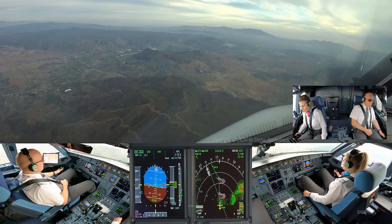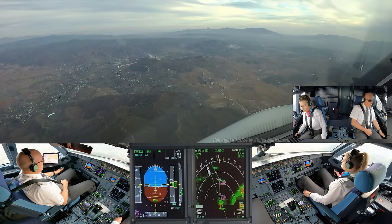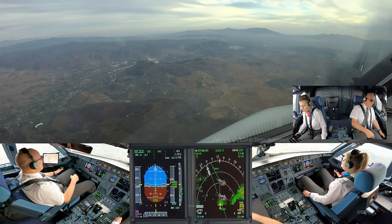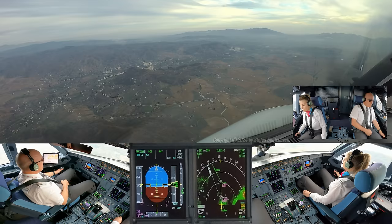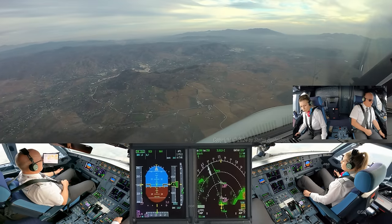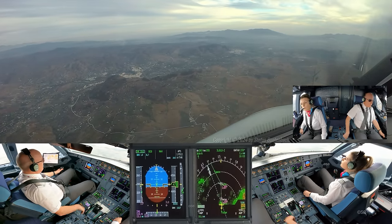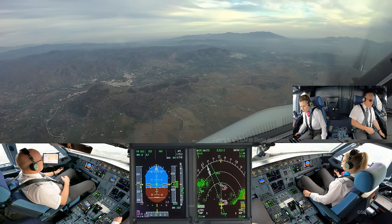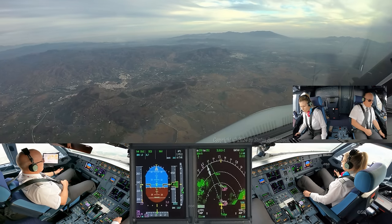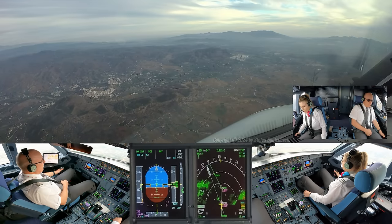Malaga, Wanchier Juliet, you are identified. Descend 11,000 feet on QNH 1027. Complete with the speed restriction. Descent to 10,000 feet, QNH 1027, and is there any chance for left hand runway 1 schedule? Negative, sir, for the time being standard arrival. Runner 4, Golf Quebec, descend 10,000 feet. 10,000 feet, Runner 4, Golf Quebec.